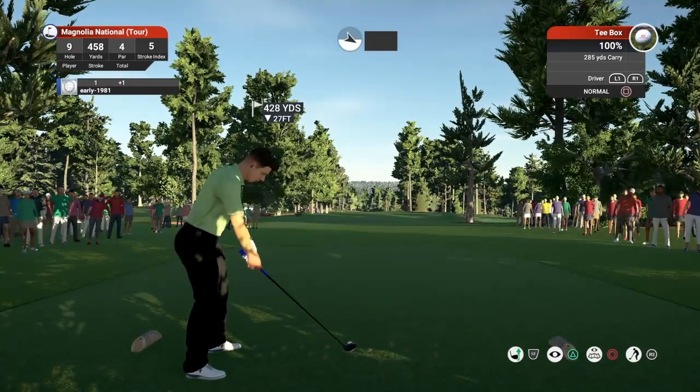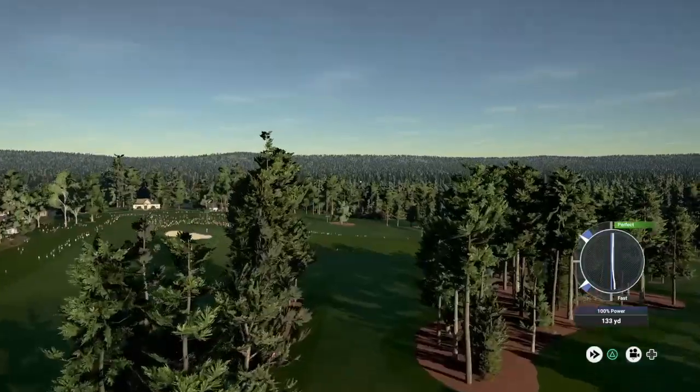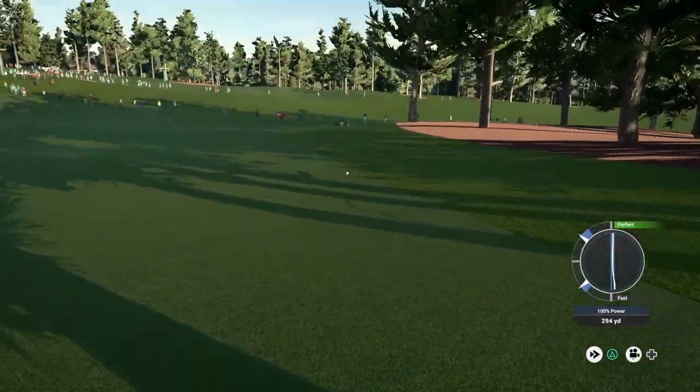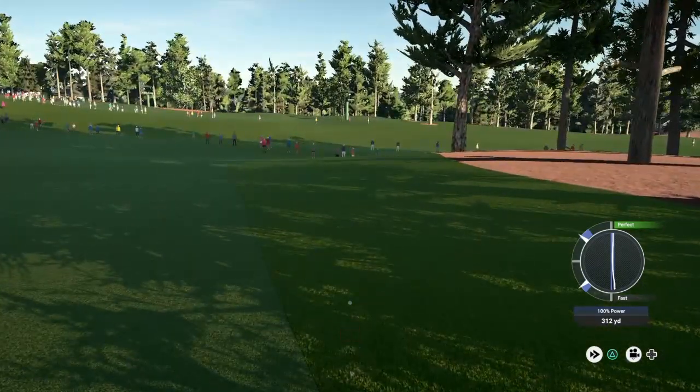Hole 9. We're still one over. That's going to go right as well. Look how far right that goes with just that poor downswing, guys. I'm sure that's what it is. My downswing, I'm pulling it right. And I have failed to find the fairway.